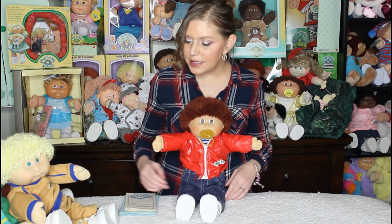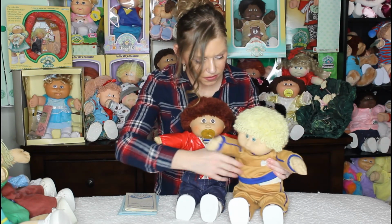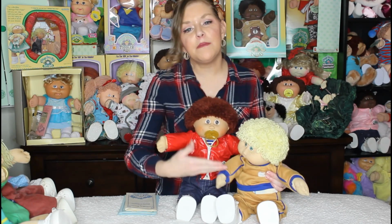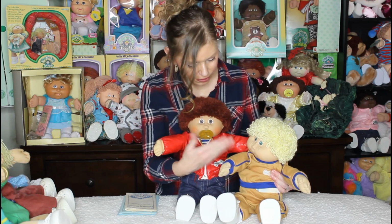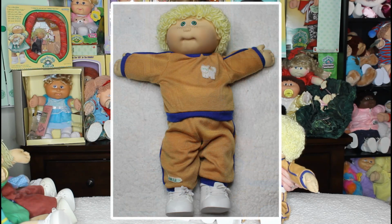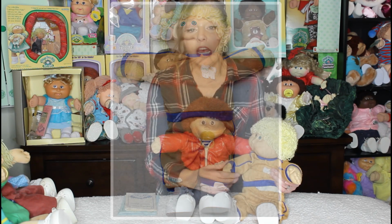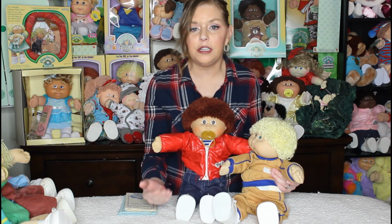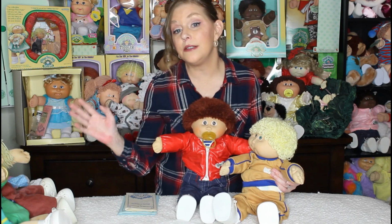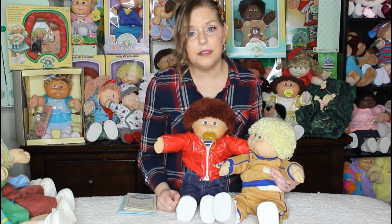But for me, like I said, here's another guy right here. He's more typical of a Jesmar. He's got the coloring like Mateo does too, but he also has the freckles, and they just have a different look to me. Some collectors prefer the Calico Kids. I like them all. You guys know me. I love all the Cabbies, but I really do like the Jesmar.